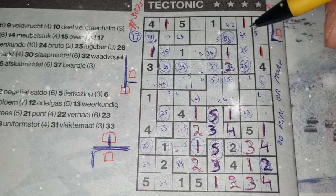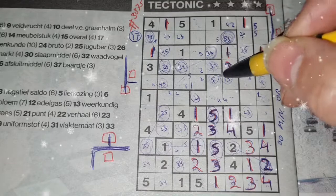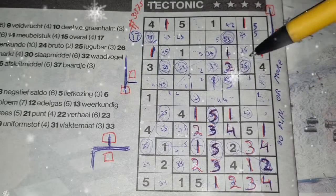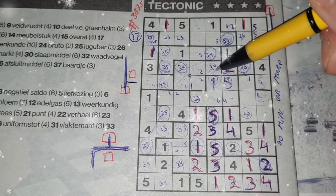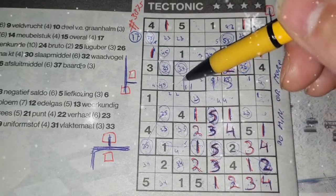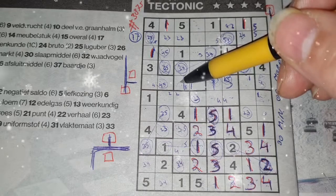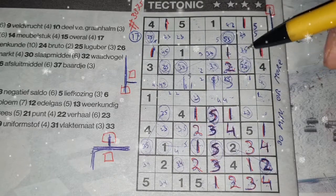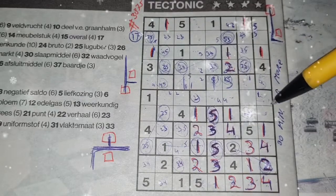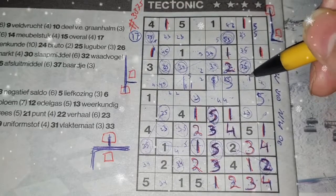Let me choose. This one is a one. If I place a one here, so this should be a five. So these three boxes cannot be a one, so one box left for the one should be there. That means that these two boxes cannot be a five. That box cannot be a five, so this box should be a five and this box should be a one.